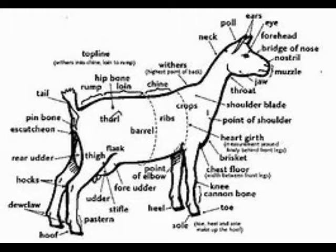So as we're going down the head and we get to the neck, the part from the head to the chest, or the head to the body, is called the neck. Underneath that is called the throat. All right? So when we talk about the throat, we're talking about the area underneath where the goat swallows. Okay, you come down from the neck to the withers.